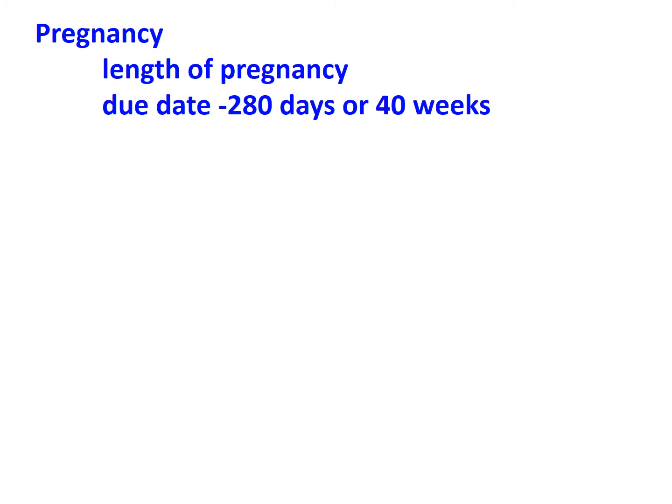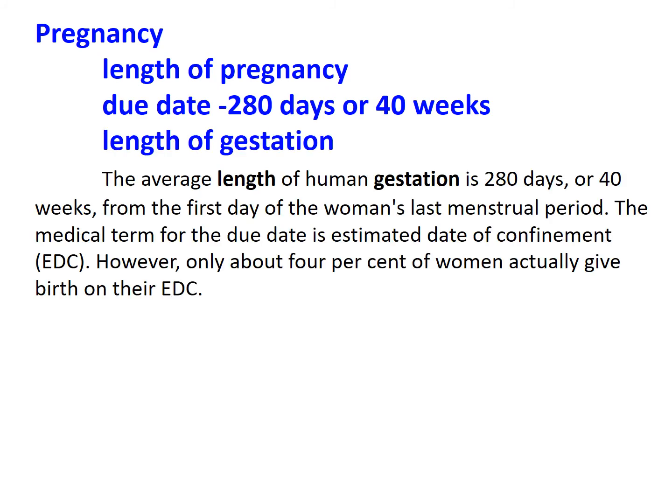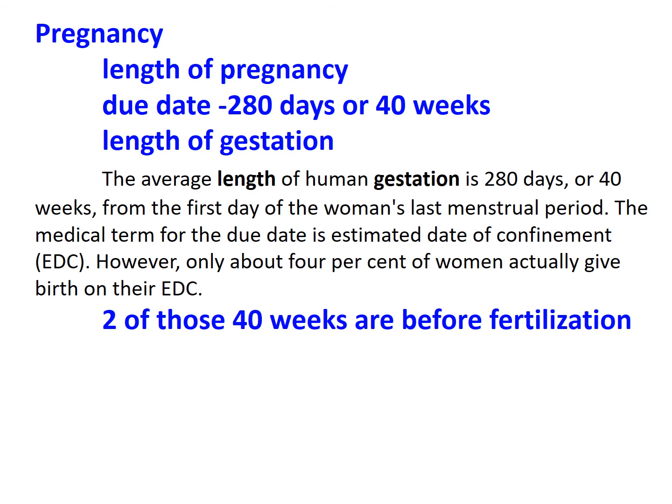The length of the pregnancy is 280 days or 40 weeks. And the first day of the last menstrual cycle, we talked about last period, and then this estimated date of confinement. However, only 4% of women actually give birth on that day. 2 of those weeks are before fertilization of the 40 weeks.